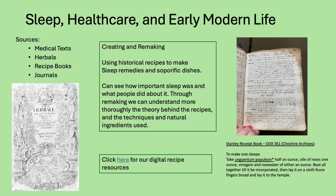They also allow us to better understand how early modern people thought about sleep and its connections with the body, mind and environment. Through remaking medicinal and culinary recipes, participants can see how important sleep was and what people did about it. Through remaking, we can understand more thoroughly the theory behind the recipes and the techniques and natural ingredients used.